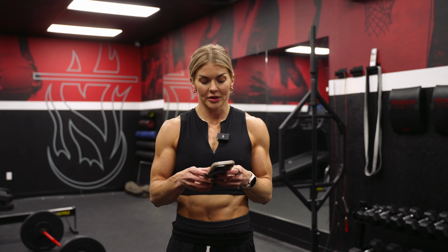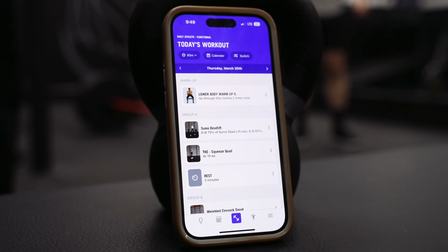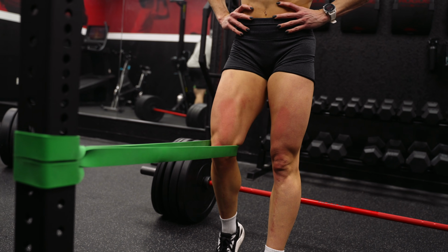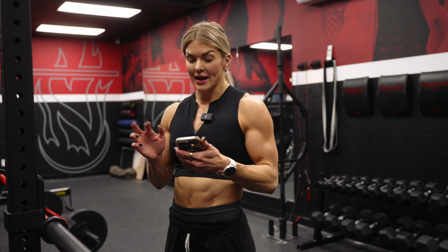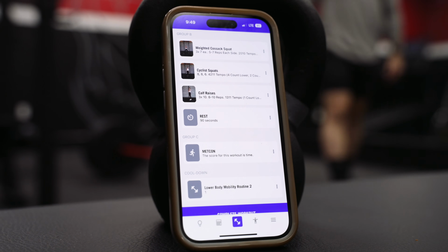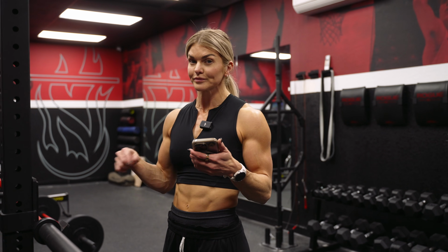We're getting started. For the first part, we're doing sumo deads paired with TKE squeeze, so that's with the band on the rig around the knee. We're going to do that, and then we're going into weighted Cossack squats, cyclist squats, and calf raises for a triplet. And then we're going to do a Metcon.